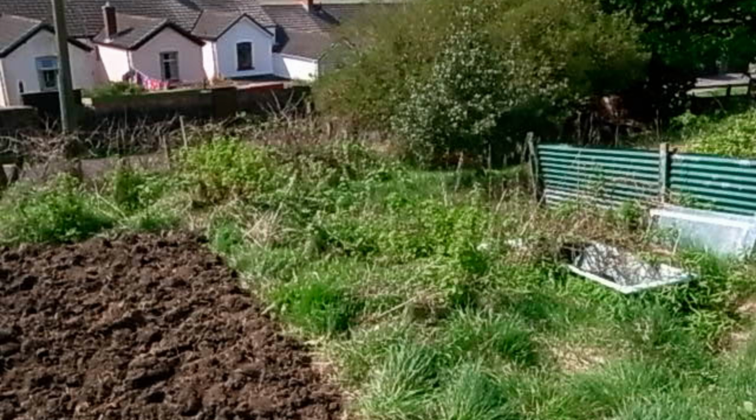But of course it didn't start this way. So this is the plot that I originally took over. You'll have to excuse the photographic quality. At the time the camera wasn't that good. And you can see here that it was pretty well overgrown. There's some corrugated iron around, a bath in the soil. But I got on and cleared it and turned the soil over for the first time.